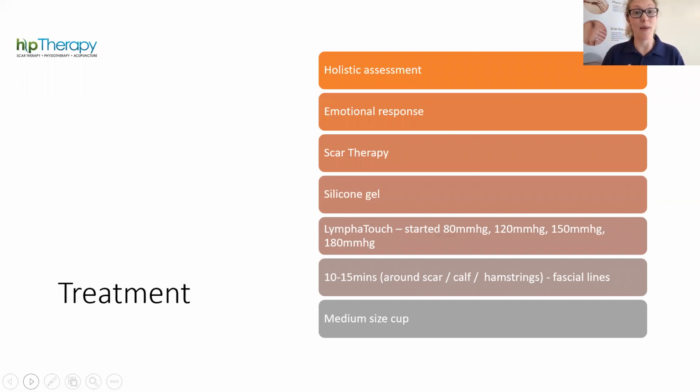Now, because it was a new client and a new machine to me, I started off with low pressures around 80, and then very quickly I could see how the client was responding. So I saw her once every couple of weeks, and I increased the pressures every week in multiples of 20 or 40 to go all the way up to 180.